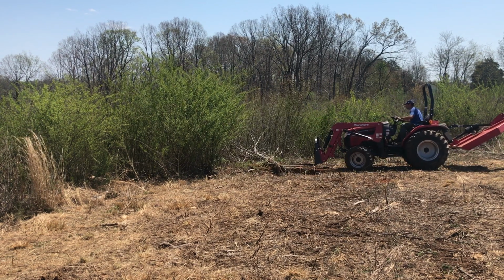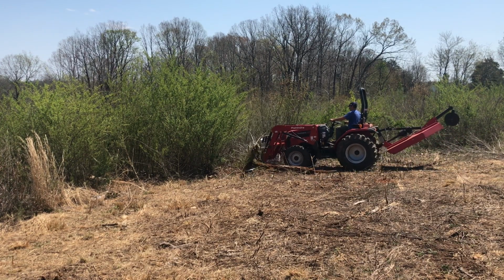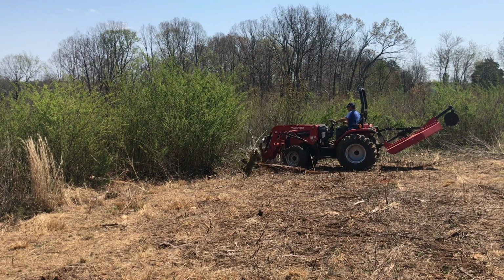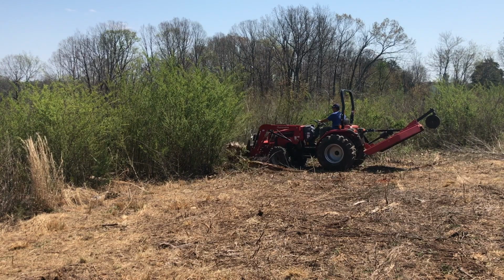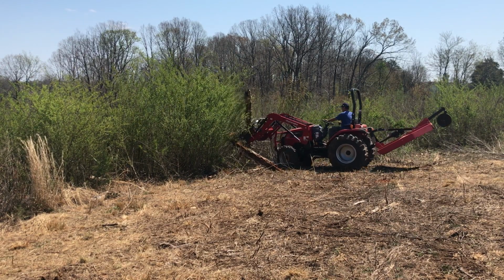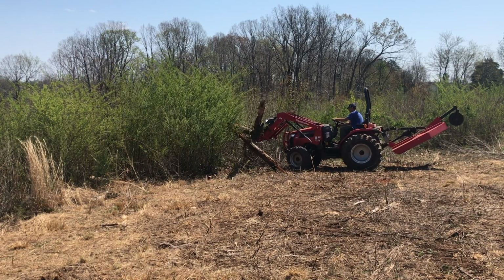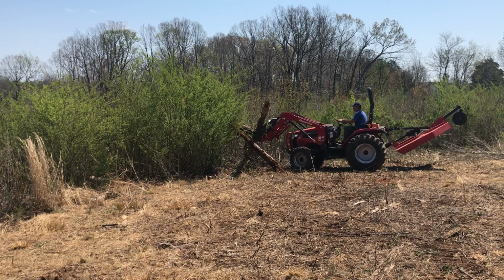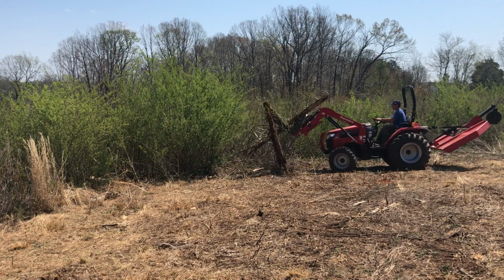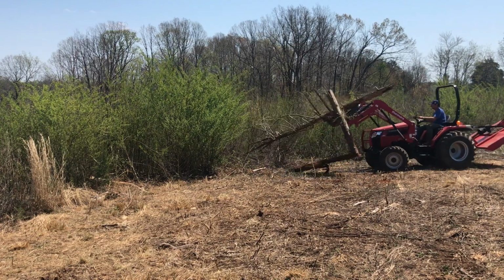So maybe later on I'll invest in one, but for right now, these pallet forks seem to be doing the trick. I've also used them to pop out some small trees that I don't want to tear up with my mower, some of the smaller saplings or some of the bigger saplings. But I kind of struggled here a little bit. One of the trees snapped in half because it was rotted, so it made things a little more difficult. But it ended up breaking in two, and then I come back to get it later.